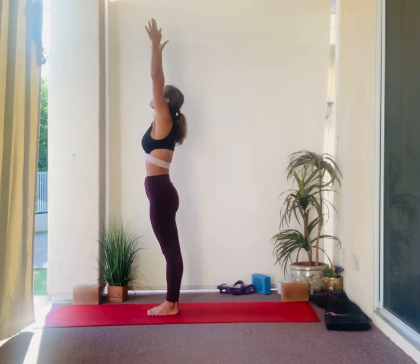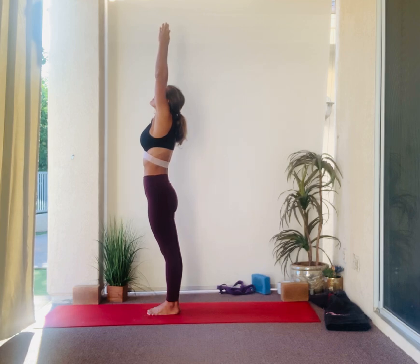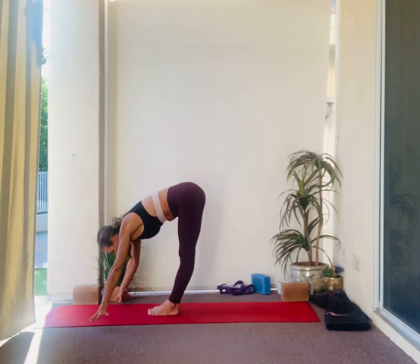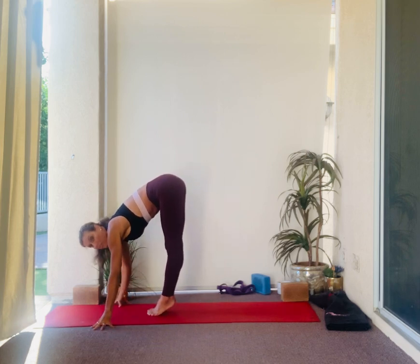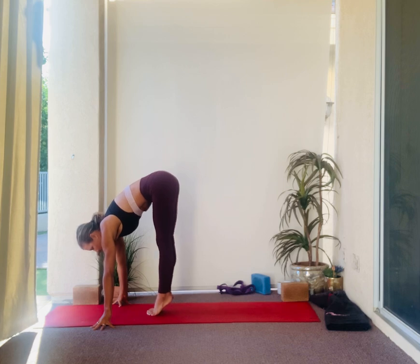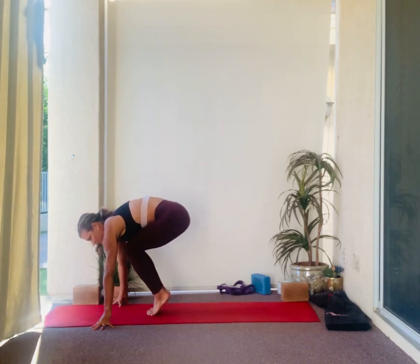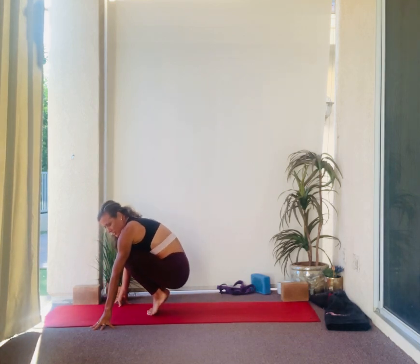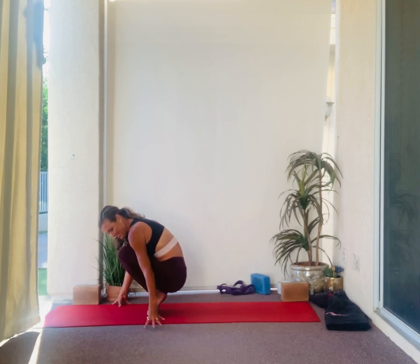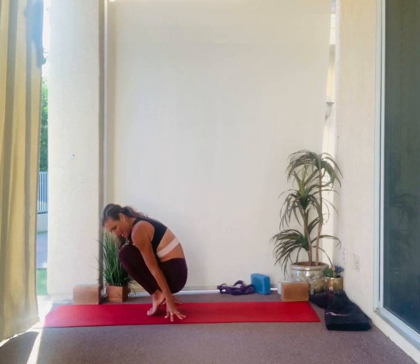Inhale, draw both arms up. Exhale, swan dive down. Relevate up on the balls of the feet. Again, ankles, knees, and shins together. I love this, ankles, knees, and shins together. That's what yoga is, a journey of the body, the mind, and the spirit. And sometimes the whole body, the soul, everything comes together. Ankles, knees, and shins. Walk those hands back.